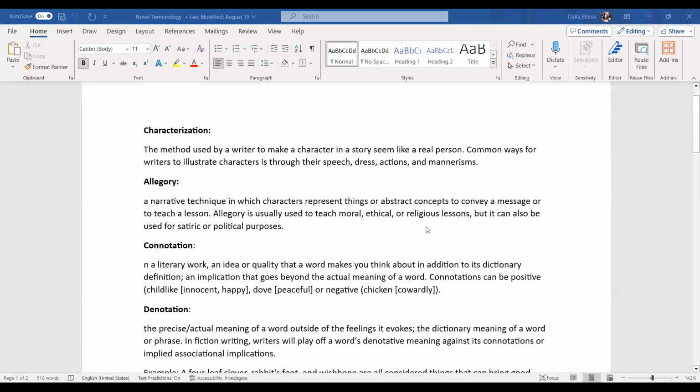Okay. So, in any literary work, when you have characters, can you see my screen, first of all? Yes. Okay, perfect. There is a terminology we call characterization, which is the method that the writer uses to make a character in a story, a novel or a play look like a real person. There are common ways for writers to illustrate characters through their speech, dress, actions, and mannerisms.